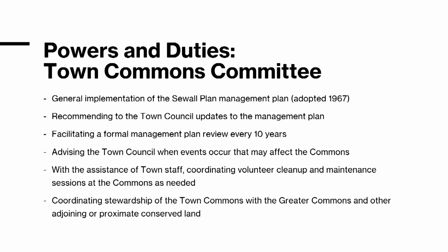We also advise the town council when events occur that may affect the commons, working with the town staff and Dennis and his crew, coordinating volunteer cleanups and maintenance at the commons as needed, and coordinating general stewardship. The commons is actually a smaller section of the greater commons, which is connected to larger tracts of land, and the only ones who recognize the boundaries of these are humans. Plants don't, animals don't, so we want to do a much better job of collaborating on their stewardship to have a much more integrated plan.